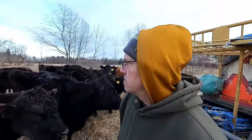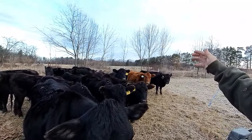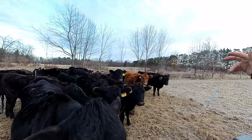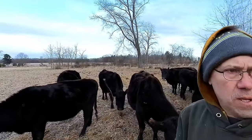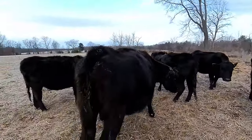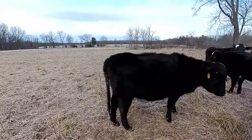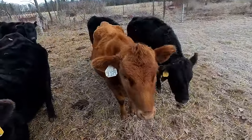Today I'm going to take you over into our transitioning to silvopasture field. That's where the cows are going. Our days are numbered as far as stockpile goes. This field here, this is what's left. I'm going to take them out of here, move them into the field over here. I want to talk about winter lice and cattle.